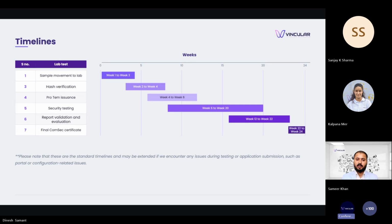The next stage is the security testing, which is the most critical and time-consuming part of the project. Depending on the product complexity and testing observations, this activity typically takes around 14 to 16 weeks. During the security testing phase, the laboratory does not wait for all testing activities to be fully completed before starting the review process. Instead, as and when test cases are completed, the lab begins submitting the test reports to NCCS in parallel for validation and evaluation. This parallel approach helps in improving the efficiency by reducing overall processing time and ensuring faster feedback on the test results. Finally, after the successful evaluation, the final COMSEC certificate is issued, which typically takes around 2 to 4 weeks. So in summary, the complete COMSEC certification process generally takes around 22 to 24 weeks, assuming the project progresses smoothly.